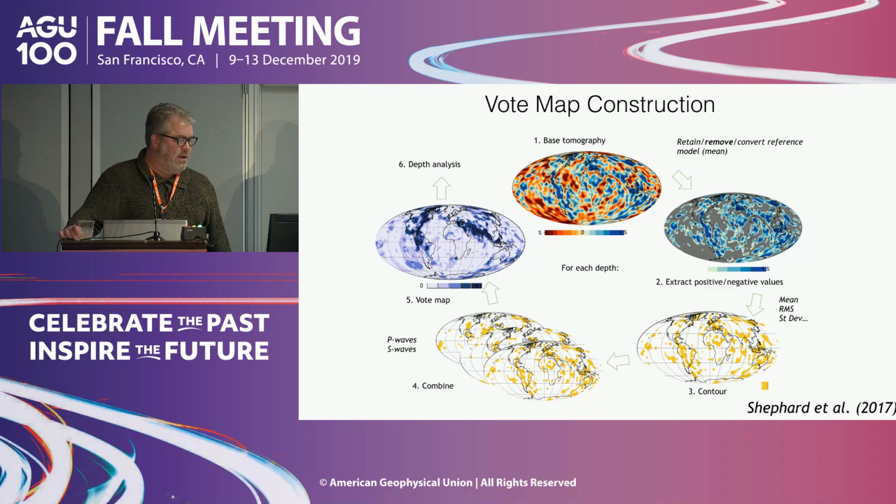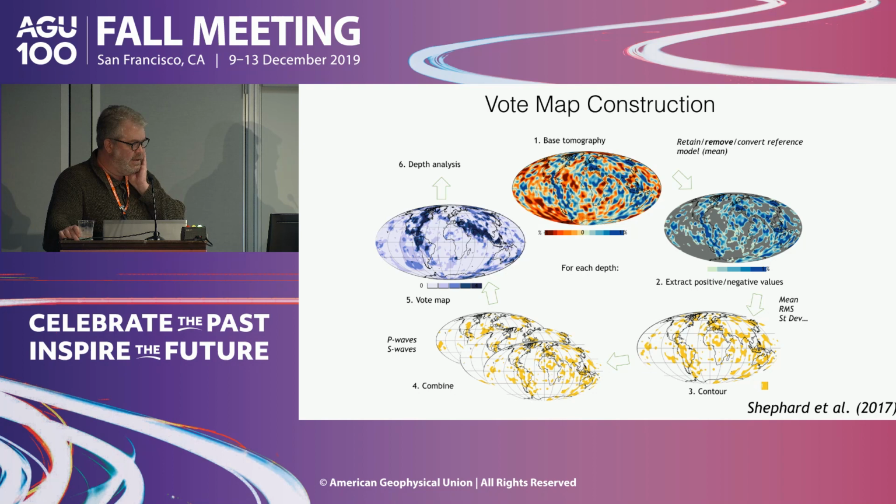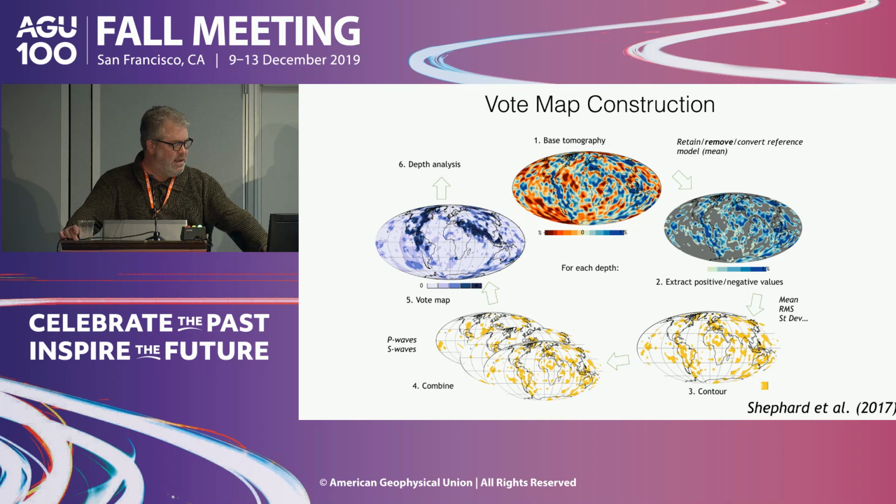So basically, you contour things like I showed before, in terms of having a cutoff in the standard deviation faster than some value. We choose 1 sigma as just a simple measure. You contour within that, you combine all the models together, and you ask how many of them see that feature in each location geographically, and then you make a map as a vote map, because the location where the most models see the same kind of feature has the most votes.